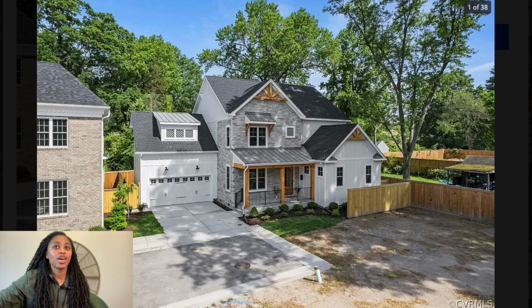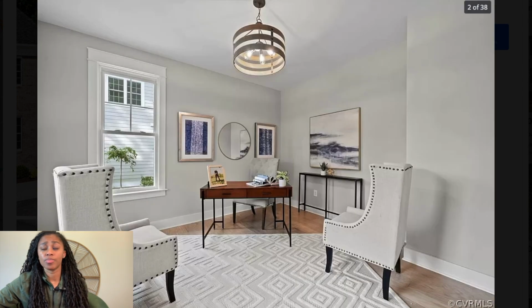I do like the outside exterior. I love the white accents. I like the wood accents. I like the house. It's literally just the placement. They should have just sold. I don't know if this lot is with it, but if it's not, they should have definitely just brought those parcels together, honestly. Okay, first thing we see is a little office area.